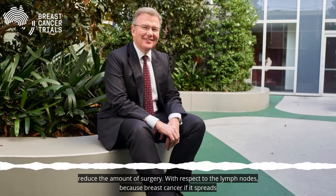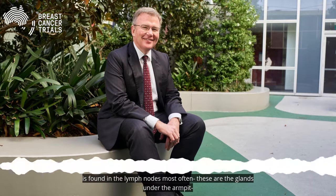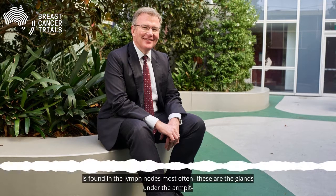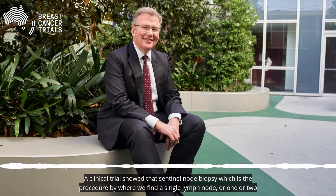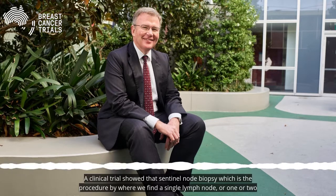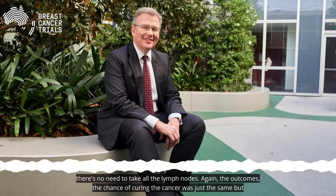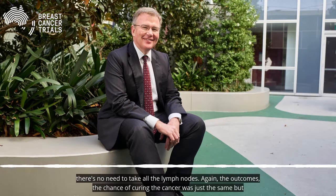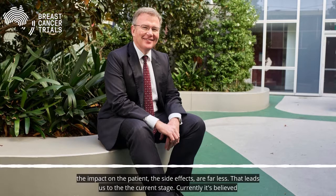With respect to the lymph nodes, because breast cancer, if it spreads, is found in the lymph nodes most often. These are the glands under the armpit. It was thought that all of the lymph nodes need to be removed. A clinical trial showed that sentinel node biopsy, which is the procedure where we find a single lymph node or one or two lymph nodes, if the sentinel node was clear, there's no need to take all the lymph nodes. Again, the outcomes, the chance of curing the cancer was just the same, but the impact on the patient, the side effects are far less. That leads us to the current stage.